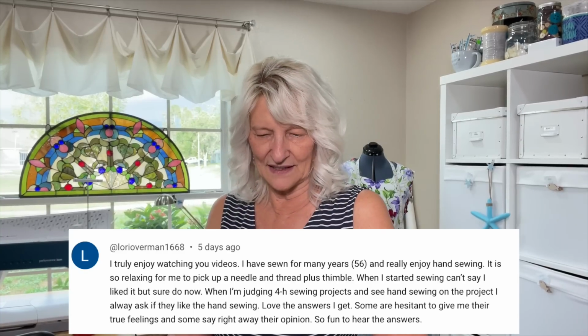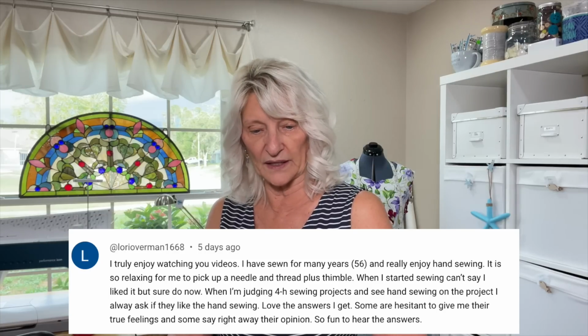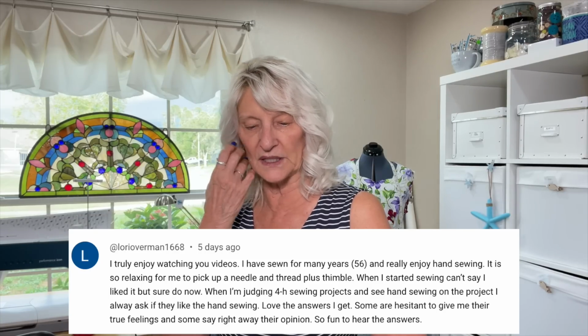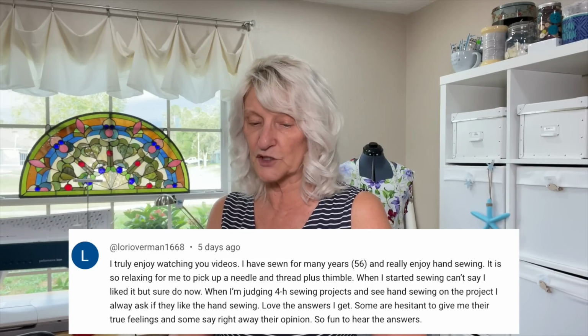Lori Overman says, I have sewn for many years, 56 years to be exact, and I really enjoy hand sewing. It is so relaxing for me to pick up a needle and thread plus thimble. When I started sewing, I can't say that I liked it, but I sure do now.